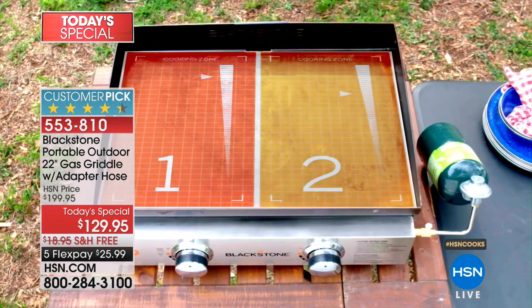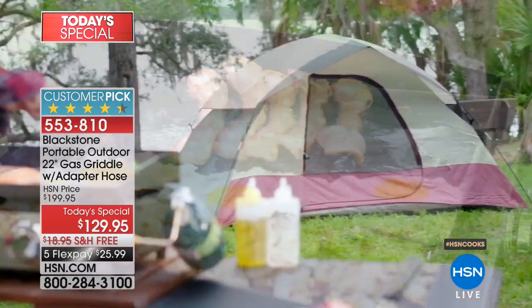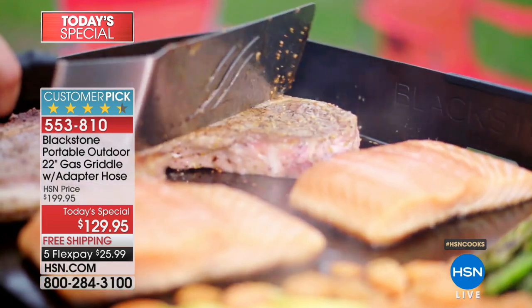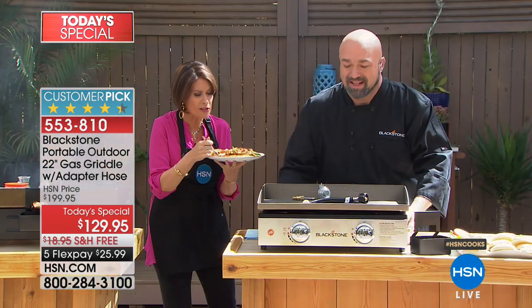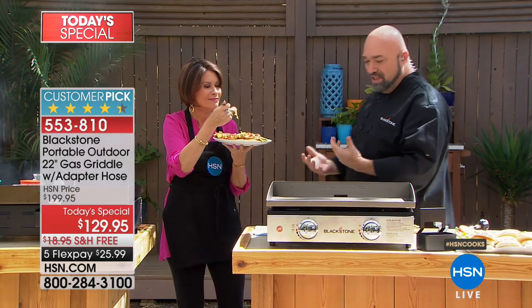That's Blackstone. Okay, Dr. Creation, this omelet is amazing. Isn't that something? And let me tell you why. Okay, good, because I'm going to tell you, this tastes different. And I think part of it is you can get it so thin, like the eggs on a griddle are so much thinner, so it cooks differently. You're going to love this experience. It's such fun. And let me tell you why that cooking experience is so much different, why the food tastes so much better, you guys.